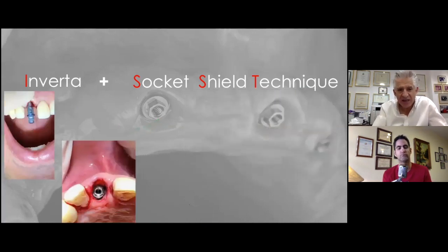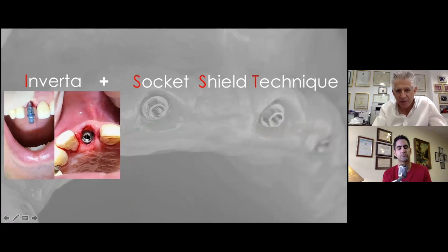So there's the implant. Please, let's look at that. There's your implant. There's the chamfer of the socket shield. So the implant is at the deepest part of the chamfer over there. And here we have our other end of the socket shield, which is at the same level as the buccal plate.